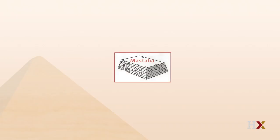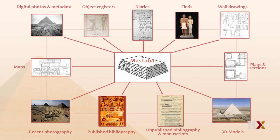This diagram shows you a mastaba tomb, that's the individual tomb for an Old Kingdom elite Egyptian, in the center. And then the arrows point to all the different types of media that we've been dealing with since the year 2000, since the Giza project began. First at the Museum of Fine Arts Boston, and now at Harvard University. So that means photographs, old and new, black and white and color, diary entries, object register book entries, plans and sections, published articles and books, unpublished manuscripts. All of it comes together and all of it gets linked to the appropriate tombs and monuments in question.